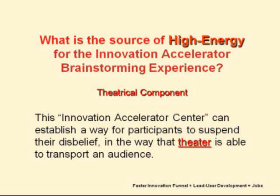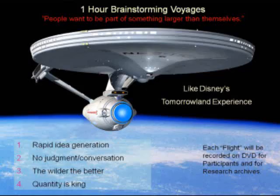And in order for human beings to be able to come up with outlandish and outrageous ideas, sometimes it is important to think creatively. And so the basic concept is to do things in a 1 hour brainstorming voyage type of scenario, with rapid idea generation, no judgments, and the wilder the ideas the better. And in this case, quantity is king, because the more quantity we can put in at the front end may lead to better results at the tail end of the innovation funnel.